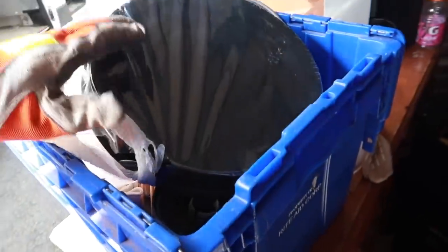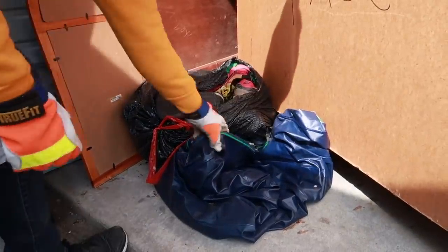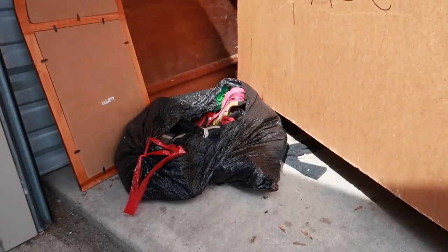Alright, so we got a lot of goodies in here. This looks like flea market stuff, so got a nice bin already. Flea market, probably anywhere between $10 to $20 on this lot. Alright, looks like we got a bag of shoes. So if you're into shoes, I know there's a bunch. This looks like a nice vintage bag. And you know what? That's not a bag. That's actually a water bed or an air mattress. Okay.